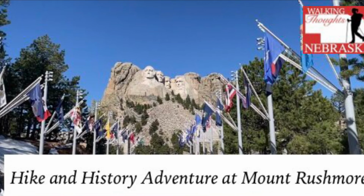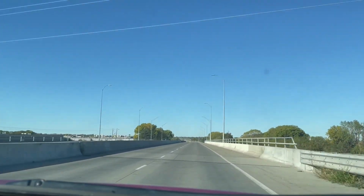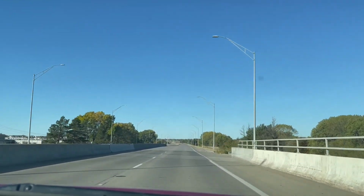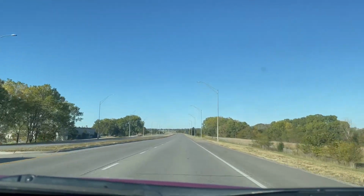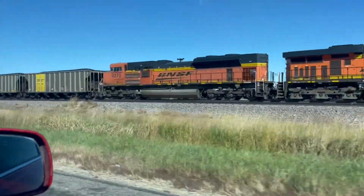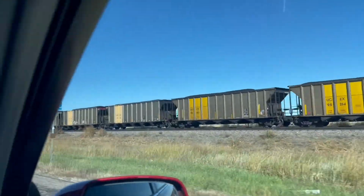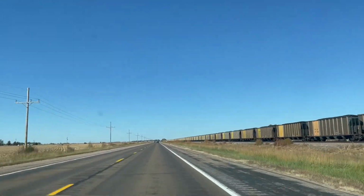For our adventure this weekend, we get to visit one of the national monuments here in South Dakota. We got a 3-day weekend for our fall break, and one of our friends hasn't been to the Mount Rushmore National Monument here in South Dakota. So we decided to drive from Lincoln to South Dakota, which is about 8 hours and 7 minutes west from our city of Lincoln.